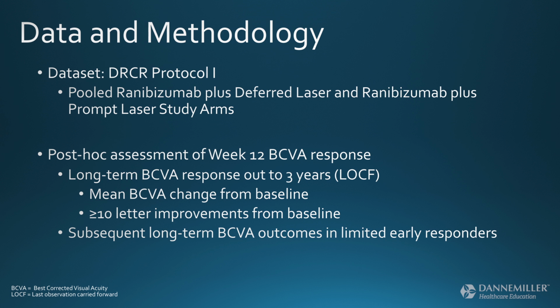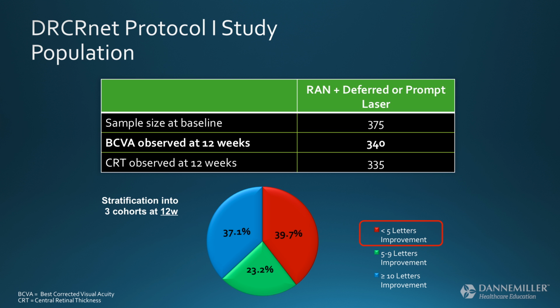Looking at the Protocol I data set, we did a post-hoc analysis starting at week 12 in the subjects who received anti-VEGF therapy plus or minus laser. We looked at the mean best-corrected visual acuity change from baseline, and at the 10-letter improvers versus those who don't improve. If you look at the DRCR.net protocol population, you can see that about 40% of patients improve less than 5 letters after 3 ranibizumab injections. That's a pretty astonishing number.